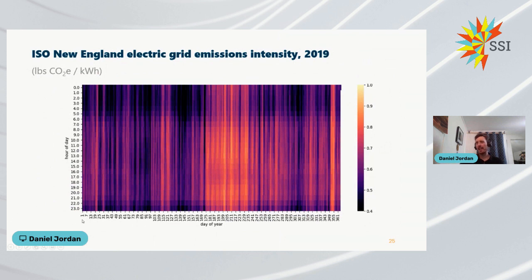So day of year on the x-axis from January 1st on the left to December 31st on the right, and then hour of the day goes on the y-axis as we move down. So summer daytime is this really bright part in the middle where the carbon intensity is close to 1 pound of CO2 per kilowatt hour.